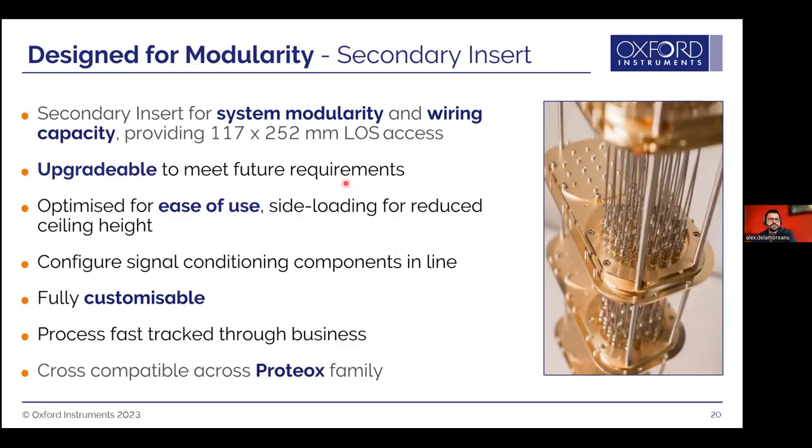It was designed, as I said, for modularity, and it has a high wiring capacity. The size of the insert is around 11 by 25 centimeters. This is a full line of sight access, so you can have all the RF lines in your secondary insert. The wiring can be completed on a bench, meaning that you no longer have to reach up to your system and solder on the cryostat, for instance. It used to be very painful, and this can now be done with the secondary insert offline.